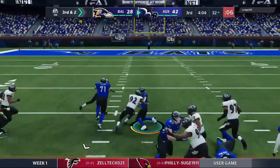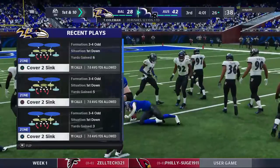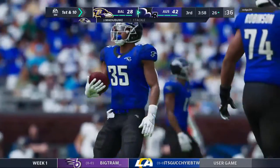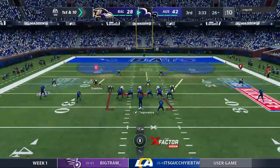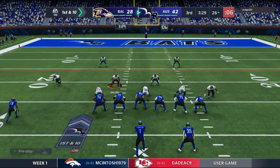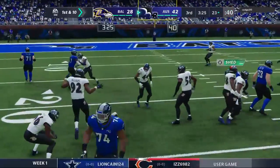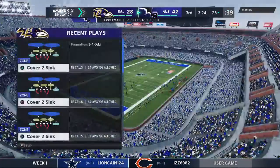This is Coleman. And he's able to pick up the 1st down here before he goes down at the 26. Good. It'll go as a gain of 6 that time, and it moves the chains as well. 10 at the 26-yard line. Right back to Coleman here on 1st down. And he'll be tackled at the 23 after a gain of 3.